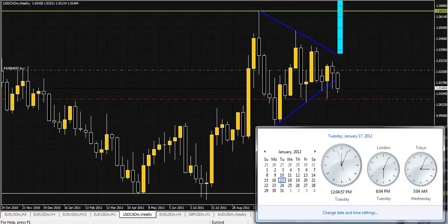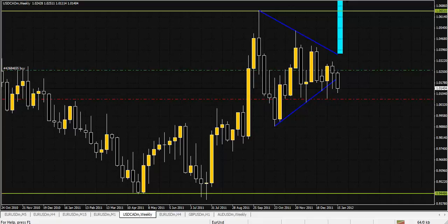It's Tuesday, January 17th, and it's 12 o'clock p.m. Central Time. Just a quick update on how the beginning of the week is looking. This is dollar CAD. Not so good for the long position here.